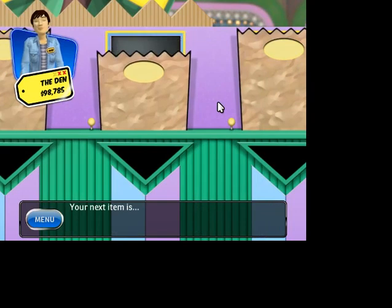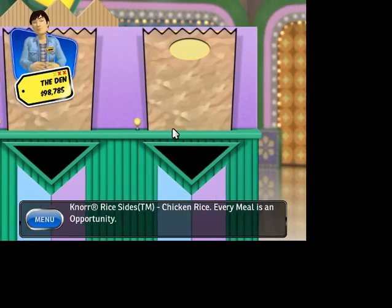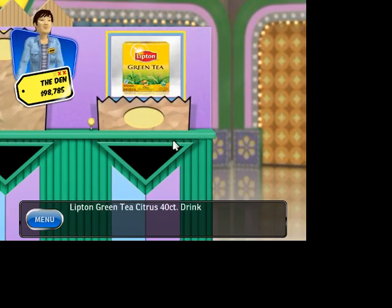Your next item is Knorr Rice Sides Chicken Rice. Every meal is an opportunity. The Knorr Rice Sides are usually cheap. Finally, our last item, Lipton Green Tea Citrus, 40 count. Drink better, live better. Lipton Tea can do that.